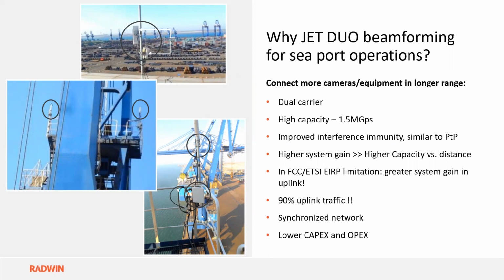Whilst regular point-to-multipoint solutions can be used in similar ways, the energy transmitted from the antenna is spread across the entire coverage area. As a result, the sector loses performance as it is subject to interference. With our integrated beamforming antenna and technology, we are able to provide increased immunity against RF interference. The JET beamforming antenna concentrates the transmitted RF energy toward the relevant target location, therefore increasing the range, the total capacity, the robustness, and overall reducing interference in the network.